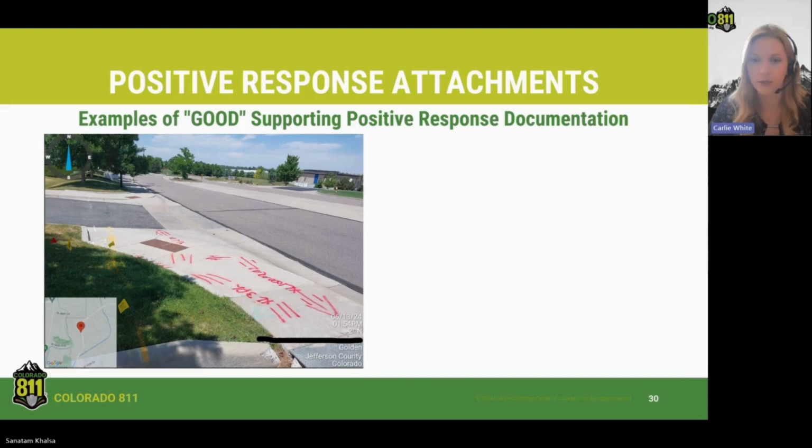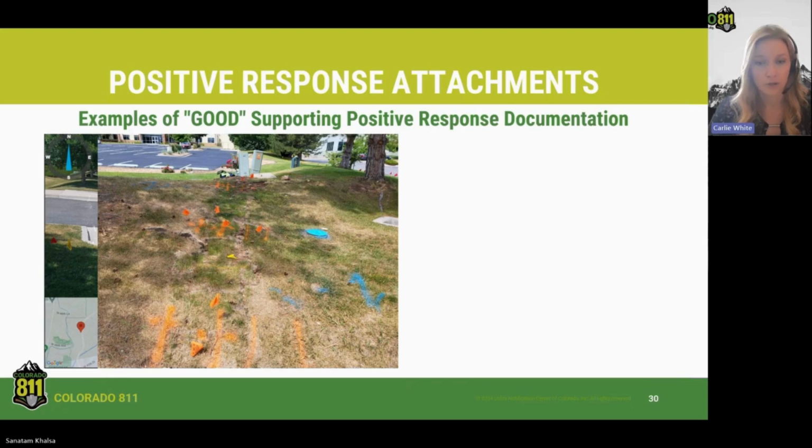It's a nice and clear picture showing the clearly identifiable markings on the ground, and it includes a small map showing the location, a cardinal compass displaying the direction, and additional information like the date and time, the address, city, and county as well. The next one we have is another good picture showing the locate markings and the path they run to the pedestals in the manhole.